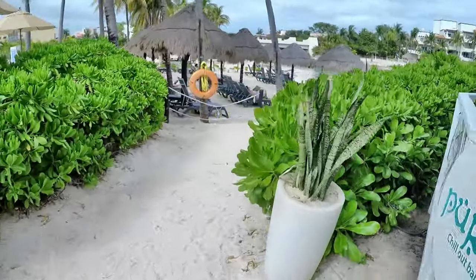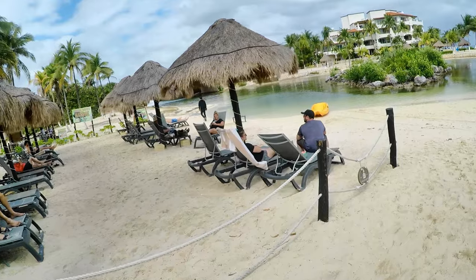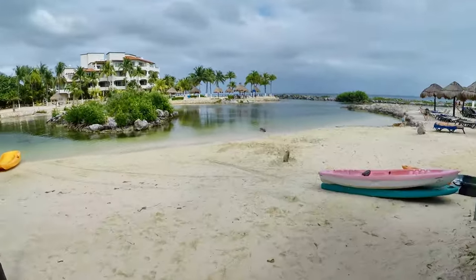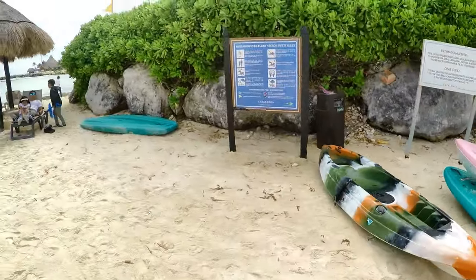So, then we have this little Laguna Beach. And they do have the kayaks and paddle boards here to use also. So we've got yaks. If it's too windy, they don't let you paddle out. And I'm talking about, like, if it's over 15 mile an hour winds, they don't let you take it due to safety regulations. So whatever, you know.